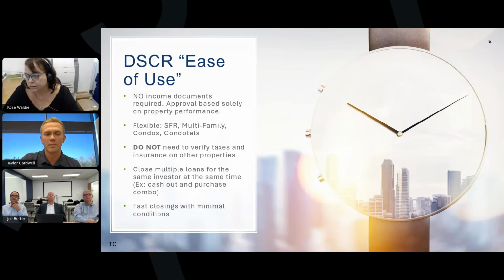And we'll close multiple loans for the same investor at the same time. This comes up a lot with a cash out and a purchase combo, which keeps happening as you grow your portfolio, right? You gain more properties, let's cash out one, go purchase another, or in the fix and flip sense, you fix one up, refinance out into a DSCR loan, maybe eventually then you cash that one out, get some cash, go buy another one, fix that one up, and keep repeating the process, right?